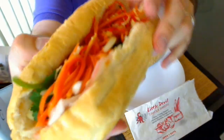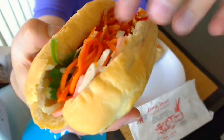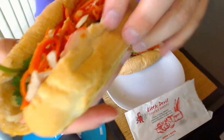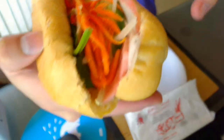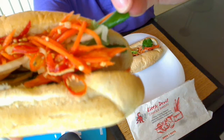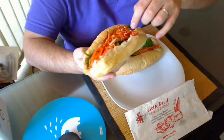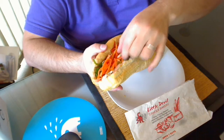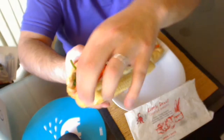Now you can see that there is a generous helping of chili in there. There's carrot. There's, turn it around there, there's your cucumber, your coriander. This one has spring onion in it here. And there's egg butter, pate. There's onion, pickled onion, and you do have the roast pork.